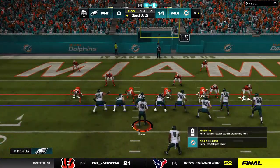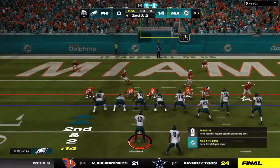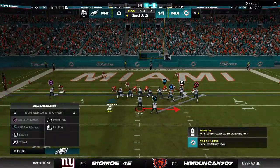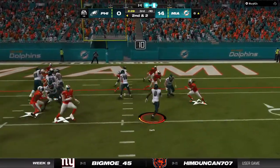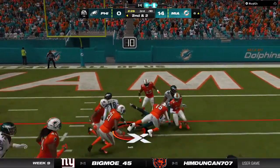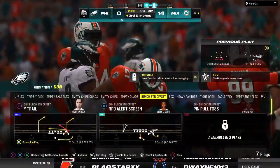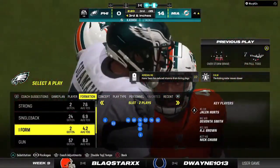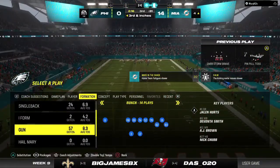Ball at the 6 here as they work with a 2nd and 2. Here's a toss play right to Swift. He gets him a little bit closer. He takes it from the 6 inside the 5 to the 4. Well, they're hoping that the second half is better for him than the first half. They've got to find a way to get him going. He's a big part of their offense.